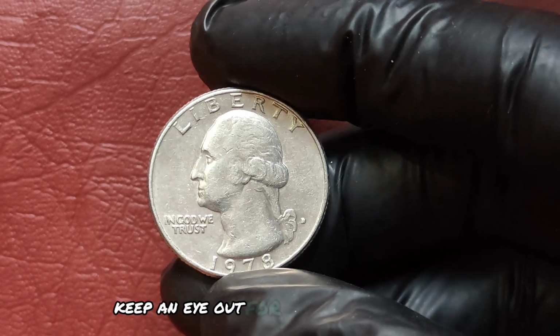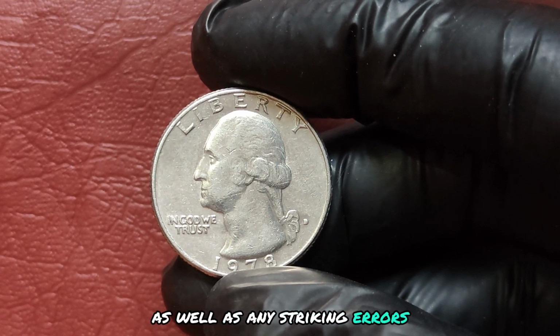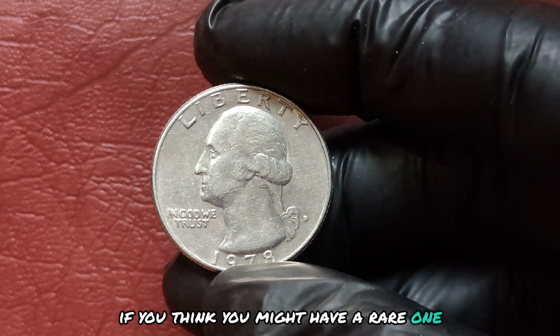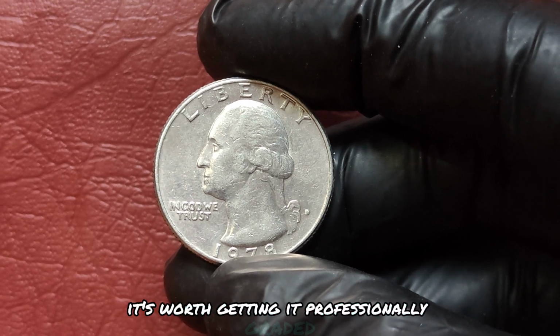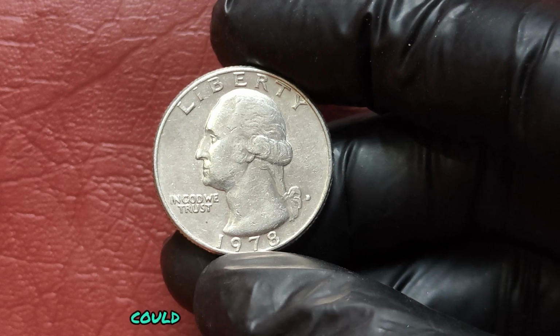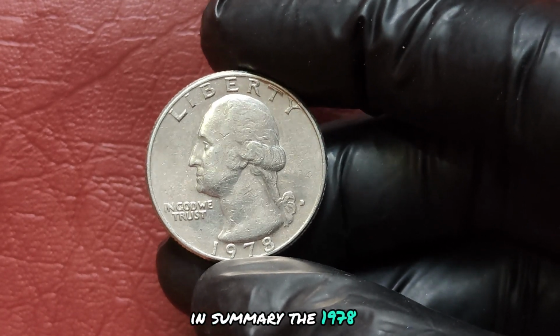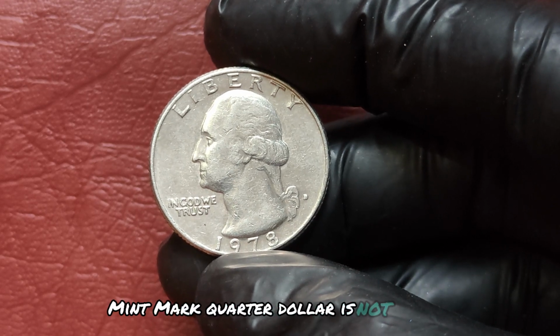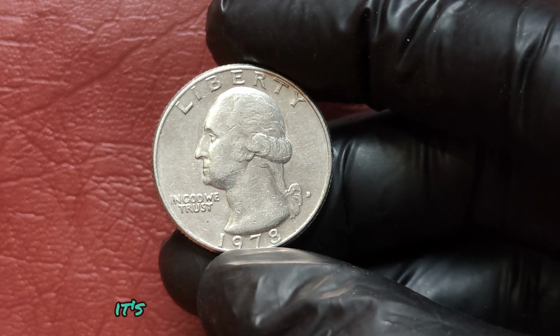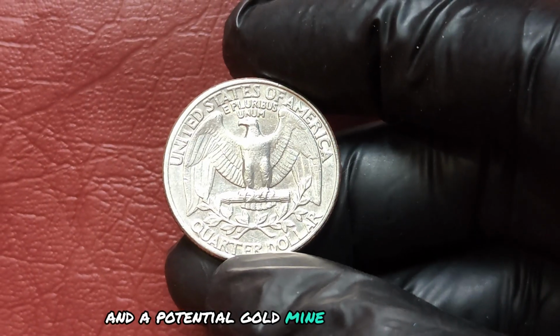Keep an eye out for those uncirculated coins, as well as any striking errors. If you think you might have a rare one, it's worth getting it professionally graded. You never know. What looks like just another quarter could be a hidden treasure. In summary, the 1978 D-mint mark quarter dollar is not just a piece of change. It's a glimpse into America's economic history and a potential goldmine for collectors.